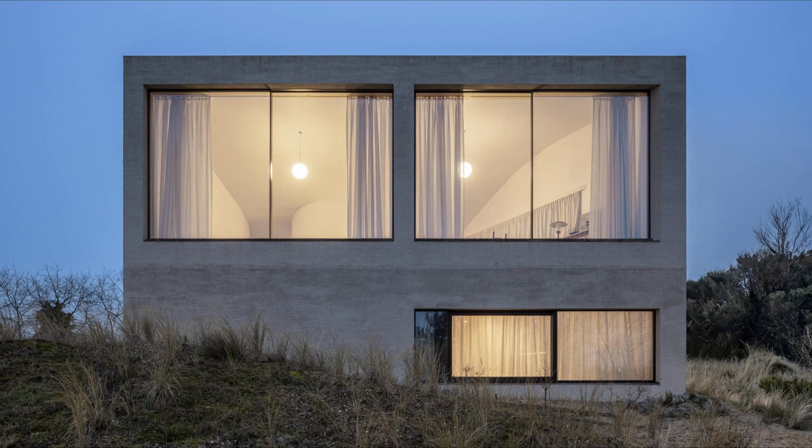As dusk falls, Villa Nouvelle Vague undergoes a magical transformation. The cold gray exterior begins to fade into the twilight, while the interior lights come on, revealing the warm, glowing heart of the home. The large windows that were mirrors during the day now become transparent lanterns, casting a soft light onto the surrounding dunes.